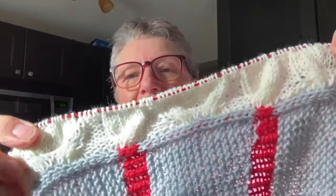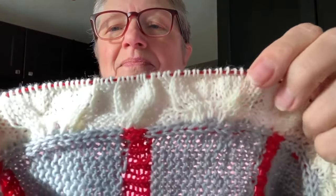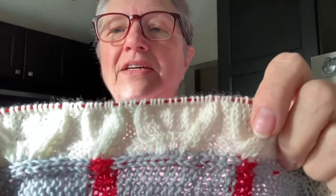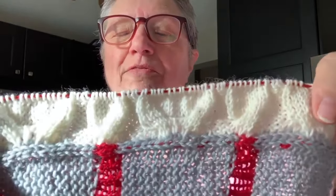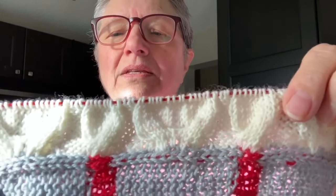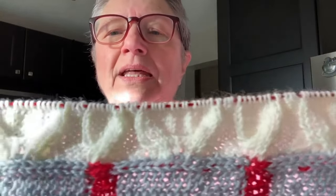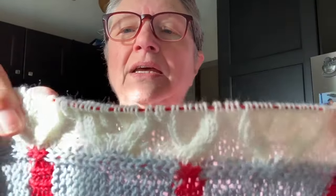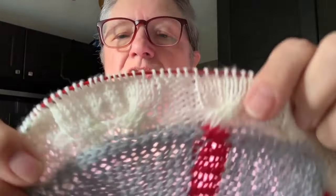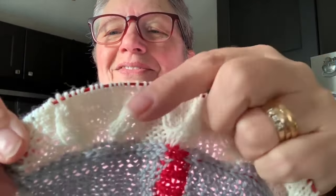And I did last night manage to start to get some of my gorgeous cables started. So this is the start. I have, I think, 3 repeats to do. I think this is almost the end of repeat 1. I have 1 row left of repeat 1. And then I think we start all over again and do 4 so that they start to twist on each other. Aren't they lovely? Look at them.